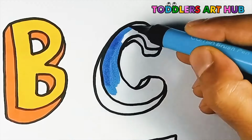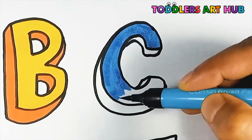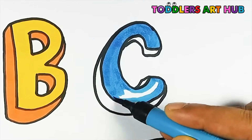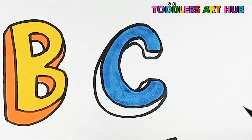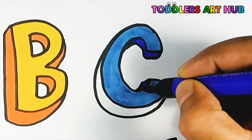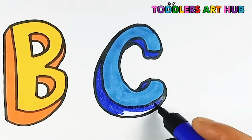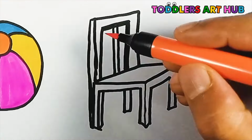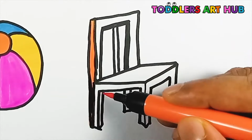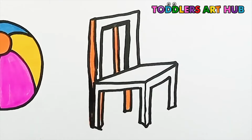Chair. Chairs are for sitting and resting. Can you think of other things we can sit on? Like a couch or a swing. C is also for car, the four-wheeled vehicle that people use to travel on the road. And cat, the cute and often fluffy pet that says meow.